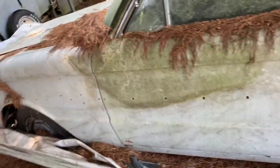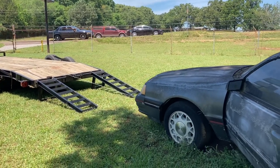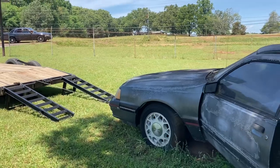We'll probably move the Thunderbird today. This looks like more of a project here. We're good. We're good. Go ahead. Back up, babies.